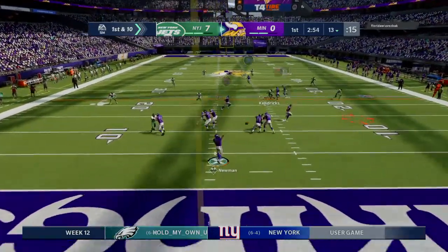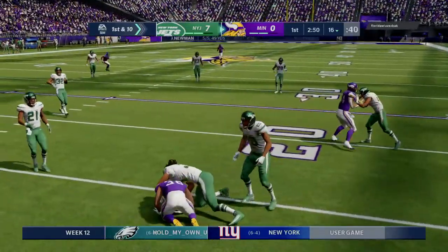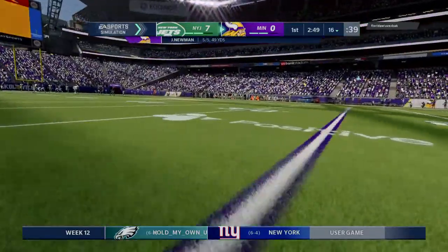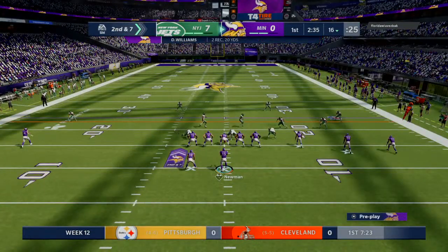They'll look to throw here on first down. Got a man, and he hits him in stride. 3 yards the gain there, second down. We've seen quite a bit of the short passing game here early on in the first quarter, haven't we?